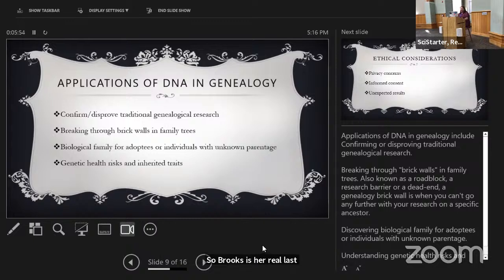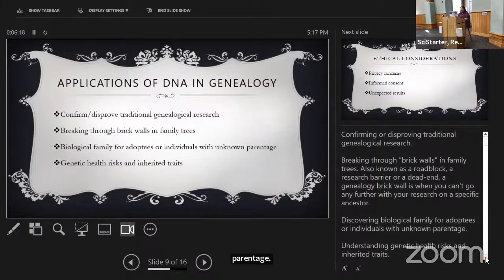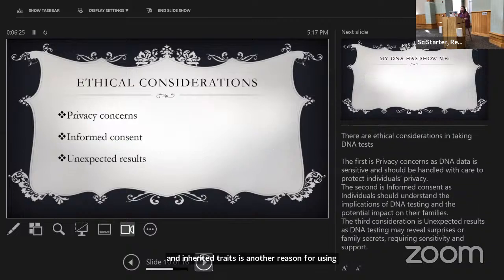But, well, what can we do? So I'm still stuck on the brick wall, but I've gotten one step further. Now I need to find out who his biological father was. Might be impossible since they've all passed now. So the last step on this is discovering biological families for adoptees or individuals with unknown parentage. Understanding genetic health risk and inherited traits is another reason for using DNA in genealogy.